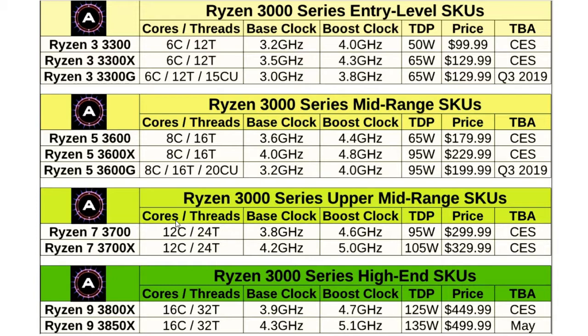Now, if you look at the Ryzen 7 series, for the 3700, you'll get 12 cores, 24 threads. That's basically, if I'm not mistaken, Threadripper base. And you're gonna get that for $300. This was kind of a weird thing for AMD to do because they're completely destroying their Threadripper lineup. I don't know why they did that, but this is extraordinary. You're gonna get this at roughly $300, with a base clock of 3.8 gigahertz and a boost clock of 4.6.